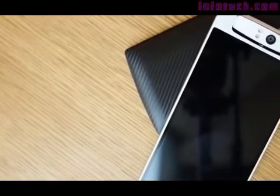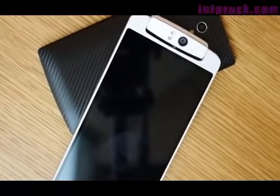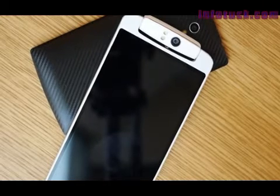Another fairly obvious difference between the two devices is the Oppo N1's unique rotating camera found up top. And the Find 7 might not feature a rotating camera, but one of its most distinguishing features is that new Skyline notification light seen at the very bottom of the handset.